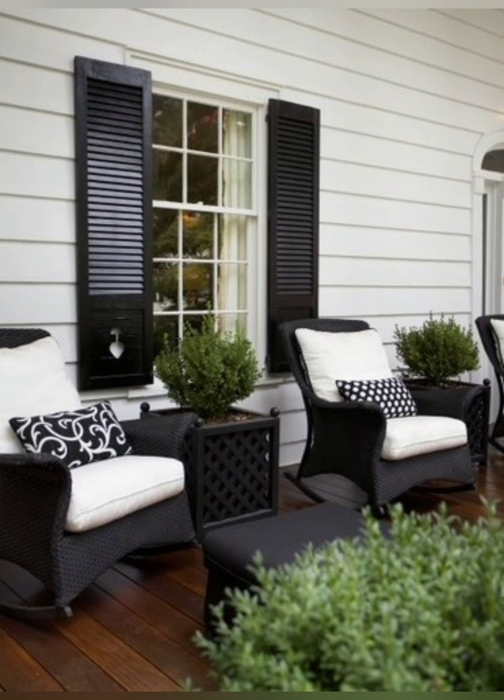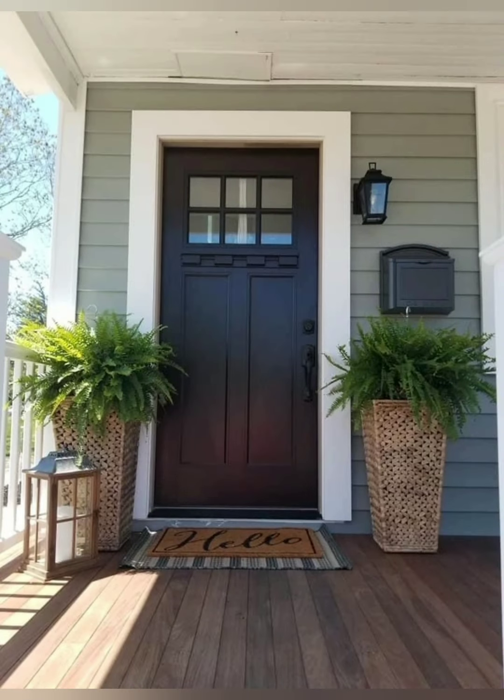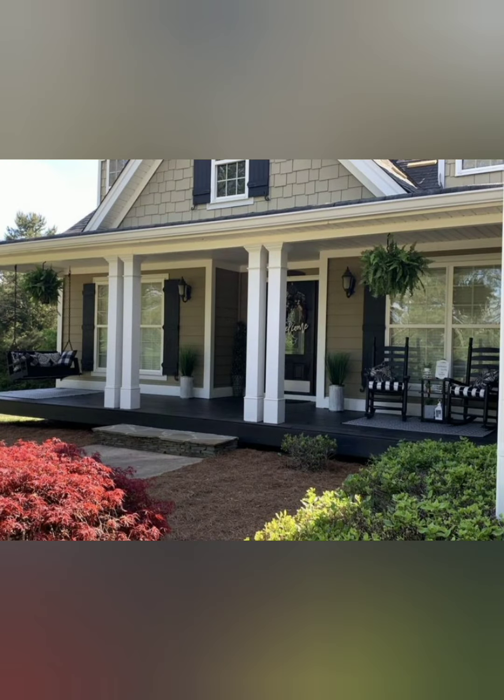Today I am going to show you various ideas for beautiful garden. Here are multiple designs that you can apply to beautify your balcony, porch, or yard.